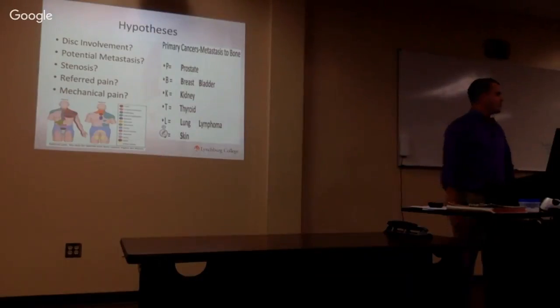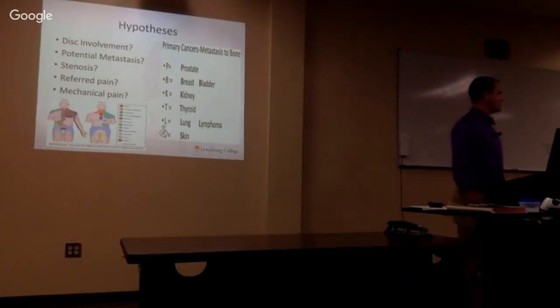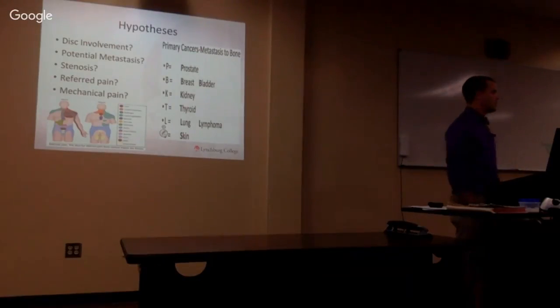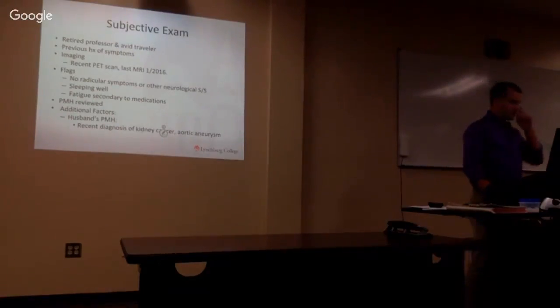Is this a stenosis problem? Given her age, that's a possibility, although the body chart really doesn't suggest that just from looking at it. It is something that I might want to look out for. Kind of getting back into the metastasis portion of things, is there something internal going on that might be revealed with imaging? So I'm just going to have to do some questioning regarding her latest imaging. Or is this just a simple mechanical pain that has aggravating and easing factors, like a hypomobility or a stability problem? These are the big things prior to even speaking with her, which I was going down that route. So I bring her back and start my subjective exam.